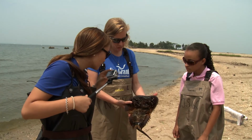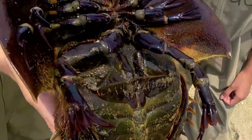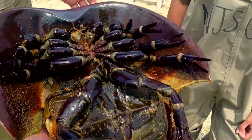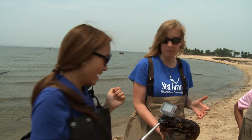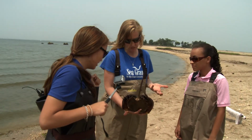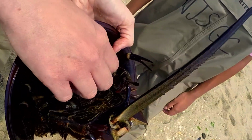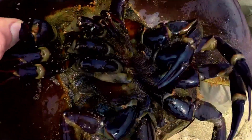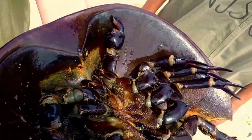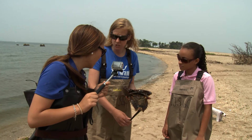Okay, so you can also see its claws. This is its mouth right here. And as you look at it, what animal do you think it's more closely related to? A spider? Great job. Now, a lot of people think crabs because of its name, but it is more closely related to a spider. This pair of claws right here, they're called chelicerae, which would be almost akin to the fangs of a spider, but unlike a spider, these guys are harmless. They don't pinch, they don't sting.